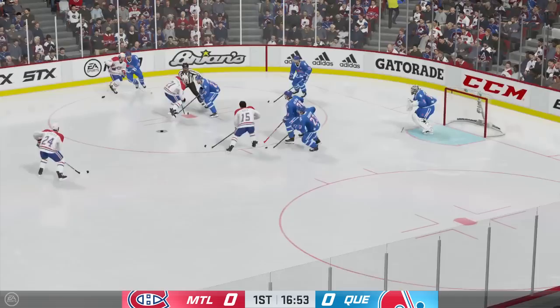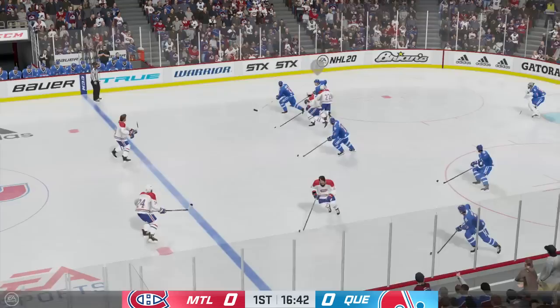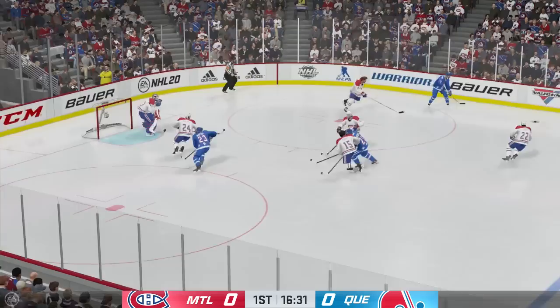And momentum on their side as they win the draw here inside the offensive zone. Too much traffic in the lane. Great defensive stick work on the play. On the attack along the boards. Here's a short pass to Malone. Gains control of the puck here at the blue line. And the lane's clogged up blocking that.